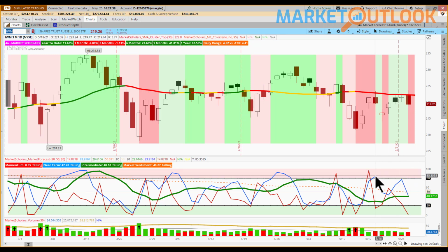Now notice the candles on those 2 days and where they closed. On this day up here, IWM closed at 219.64, and on this candle here, it closed at 221.40. In other words, a couple of bucks higher in price at a time when the underlying indicator was suggesting that there's some bearishness that not everybody is picking up upon.